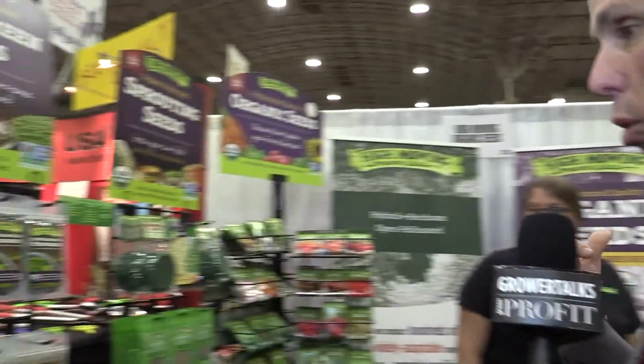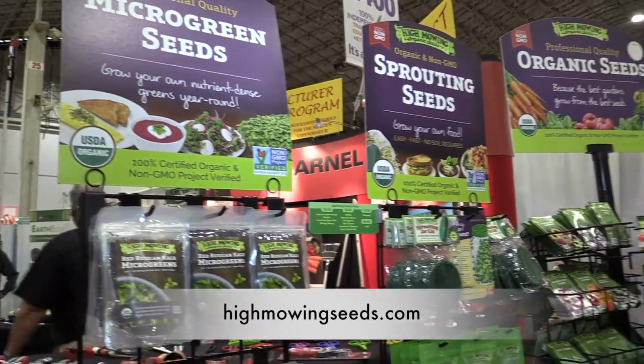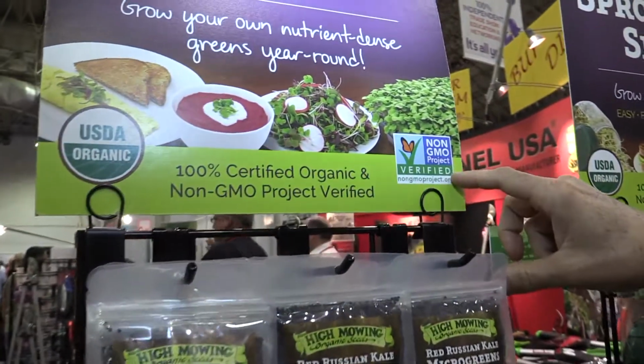You know, a hot thing for gardeners to do is sprouts and microgreens, little nutritious things that you can grow indoors and sprinkle on your food. And a company that can supply both is High Mowing Organic Seeds. They're out of northern Vermont, and they specialize. In fact, they're about the only company that can give you USDA organic and non-GMO project verified seed.